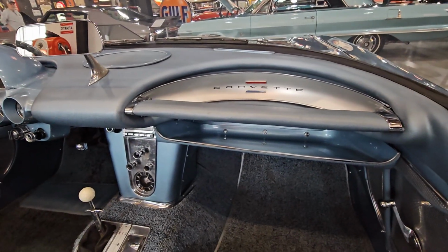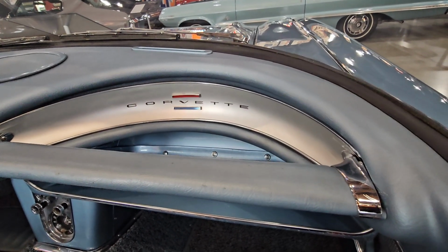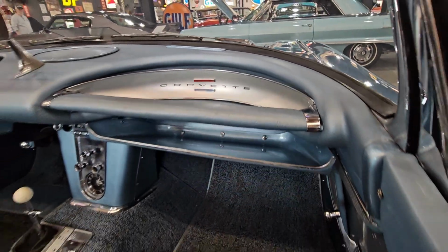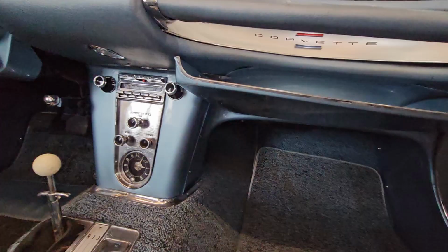It looks like you have a little bit more, is that plastic or leather? I can't tell. And look at how you have the oval now embedded into the dash. That is so cool. And look at, oh my goodness.